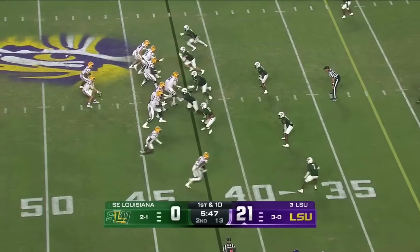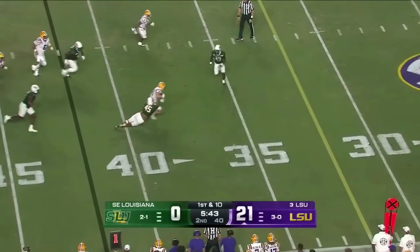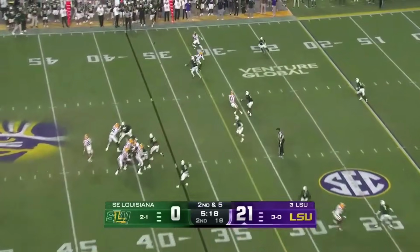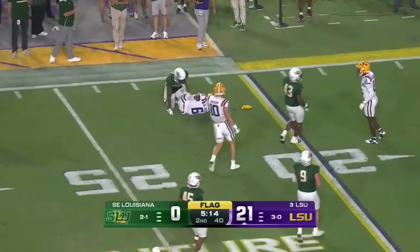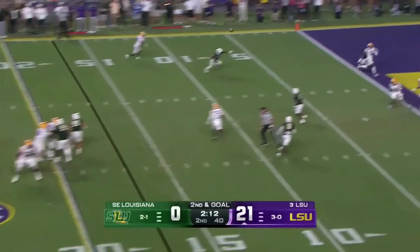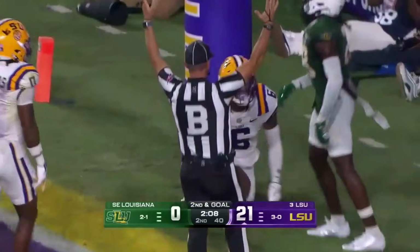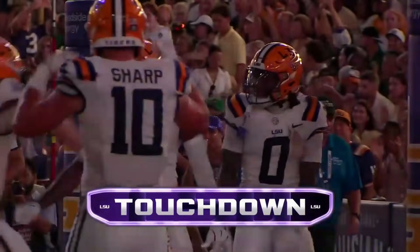Kyle Parker motioned across. Nussmeier looking for his tight end. And Bauer Sharp, the former Lion, picks up the first. To the perimeter, flag down in the defensive backfield. Barrion Brown. Second and goal from deep. Nussmeier, end zone shot. Contested catch. Barrion Brown. And an LSU touchdown from 17 yards out.